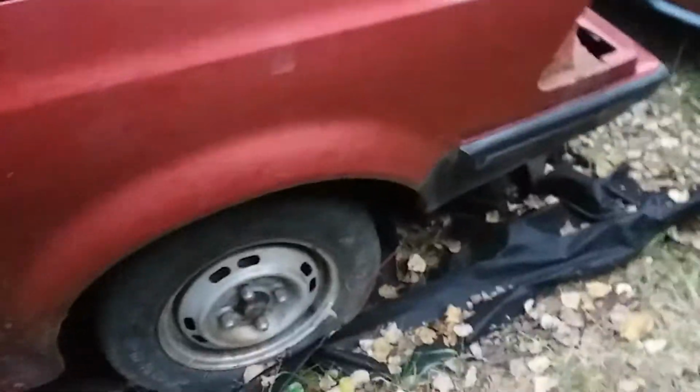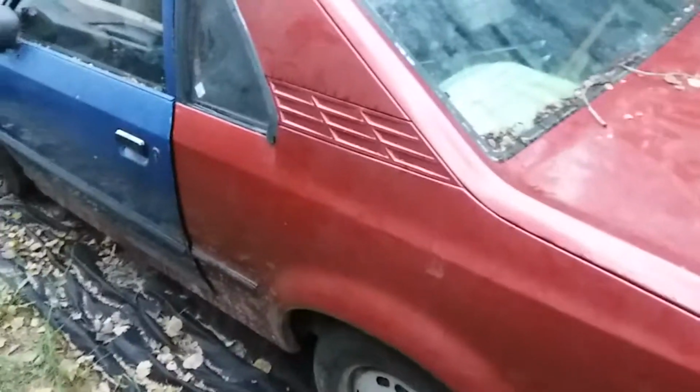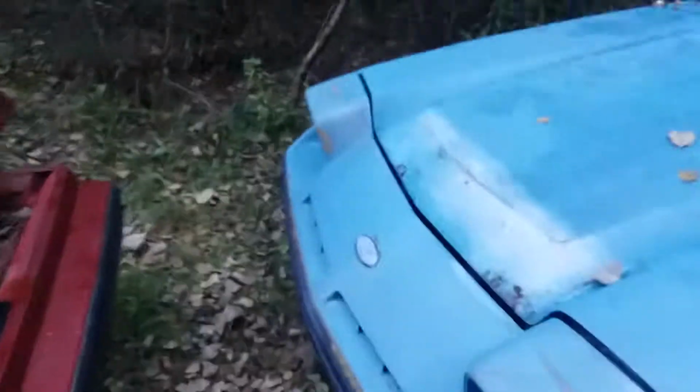So you can see that it was originally red over black, and then they repainted it the optional dark metallic red. So EXPs did come in this color for 82, but you had to pay extra for it. But it was originally just the plain red with a black bottom, which is a neat pair. Onto this guy. This one's been repainted.